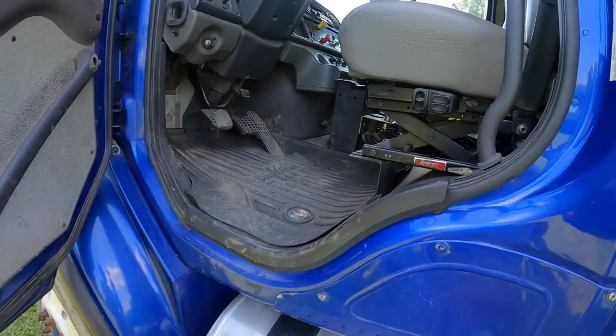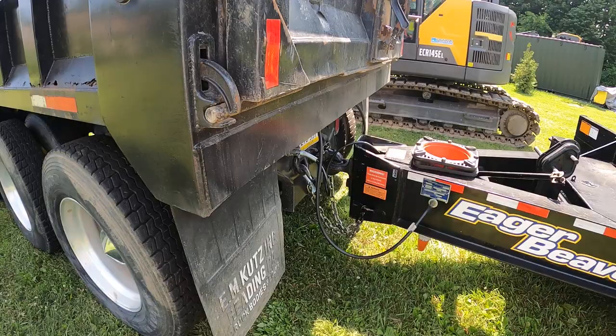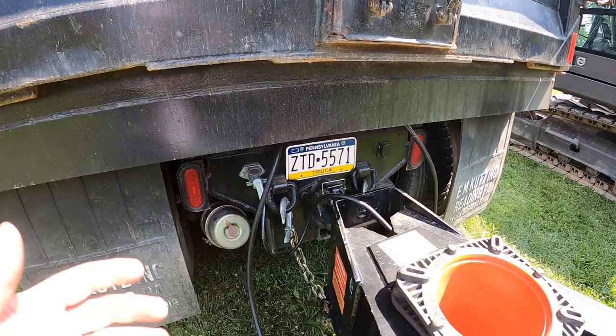Air ride cab, as you can hear. Air tailgate, the tarp was on it. The tires on the back are recaps, but they are good tread. The bed's starting to rust on this side worse than the other. I did have the hitch put on by EM Kutz in Whitehall. They had the air to the rear, but they had no hitch.